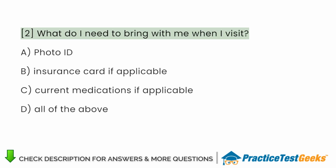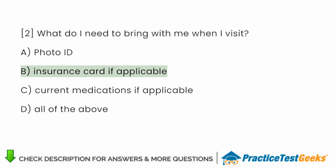What do I need to bring with me when I visit? A. Photo ID. B. Insurance card if applicable. C. Current medications if applicable. D. All of the above.